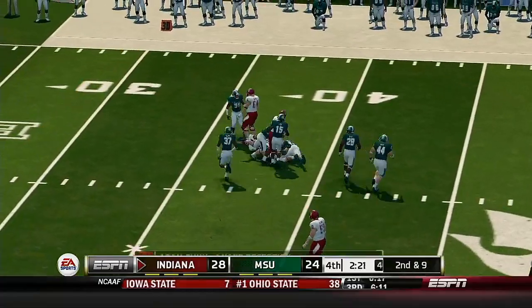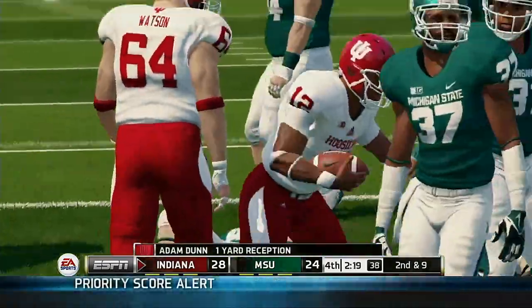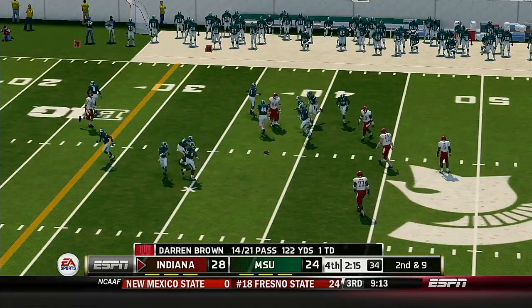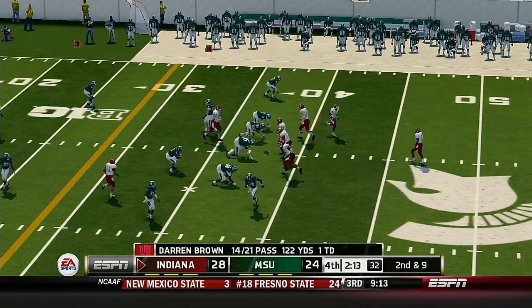Quick pass, and down he goes at the 38. That brings up second and nine.